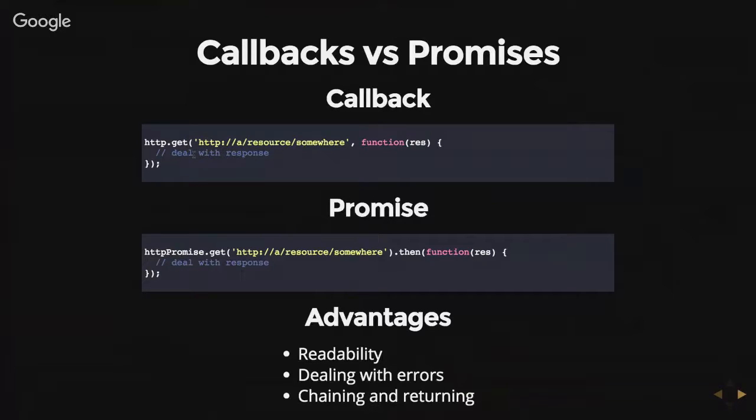And thirdly, this then function, as I'm going to show you a bit later, also returns another promise. And this provides a way that you can chain a lot of promises together and also return them from functions.